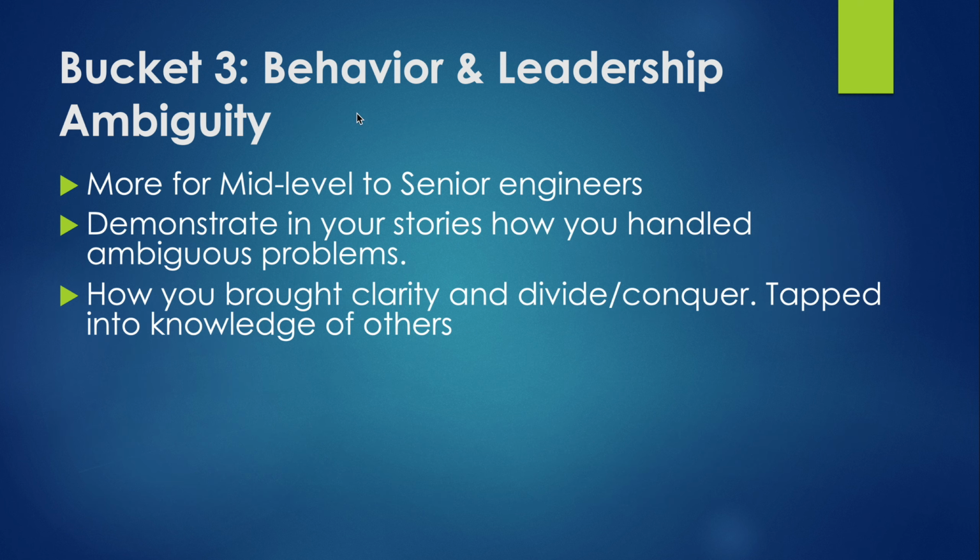The next thing is ambiguity, and again, this is more for mid-level to senior engineers. So you want to demonstrate how you handled ambiguous problems, how you brought clarity to the requirements, right? Sometimes even the leadership or the business doesn't exactly know what they want. They're like, okay, we want this, but really they don't want this. They want the thing underlying that, and there's other ways to get that, right? So really how you brought clarity or disambiguated a problem, and sometimes you don't have the answers, right? So think about situations where you took a problem and tapped into knowledge of others and brought clarity to the problem, right?